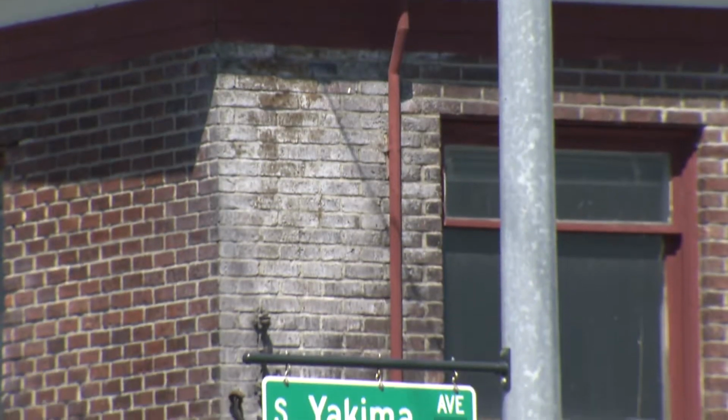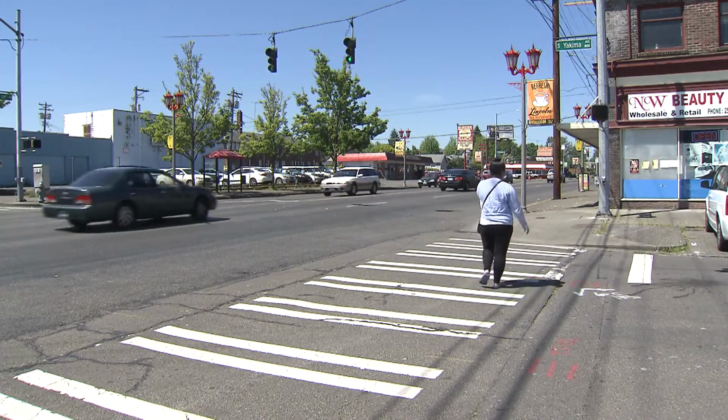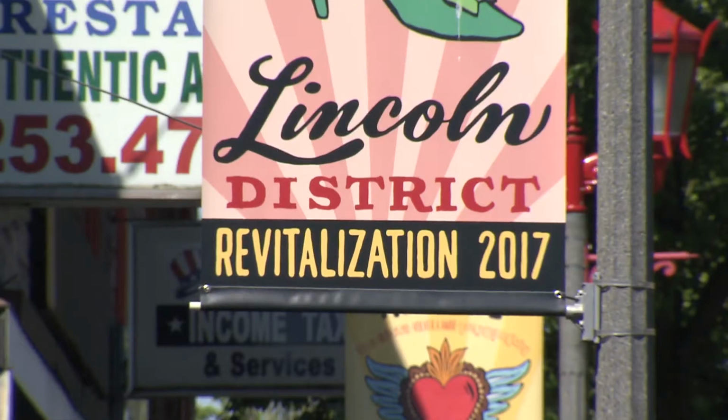Work is expected to take place starting in mid-June of this year and running through April 2018. Crews are planning to work 6 days a week, but this schedule depends on weather conditions.